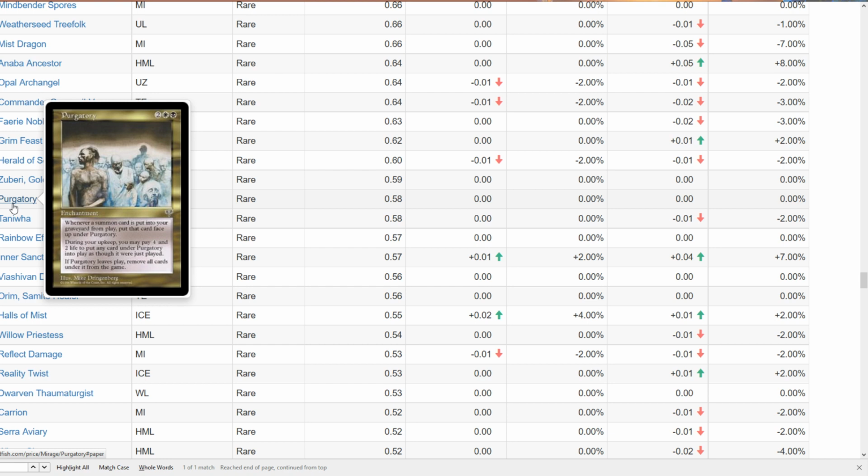So it's very, very similar to Mimic. During your upkeep, you can pay 4 and 2 life to put that card back into play. I actually like this a lot. If this does leave play, all of them are exiled, but that's a pretty sweet little thing. Think of how good Phyrexian Arena is, because it gives you a card per turn. This does cost 4, and you have to do it during your upkeep. But I don't know.